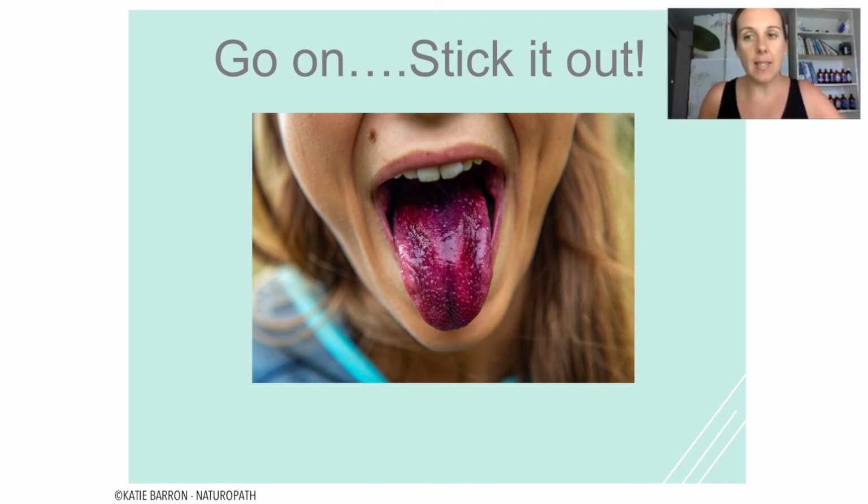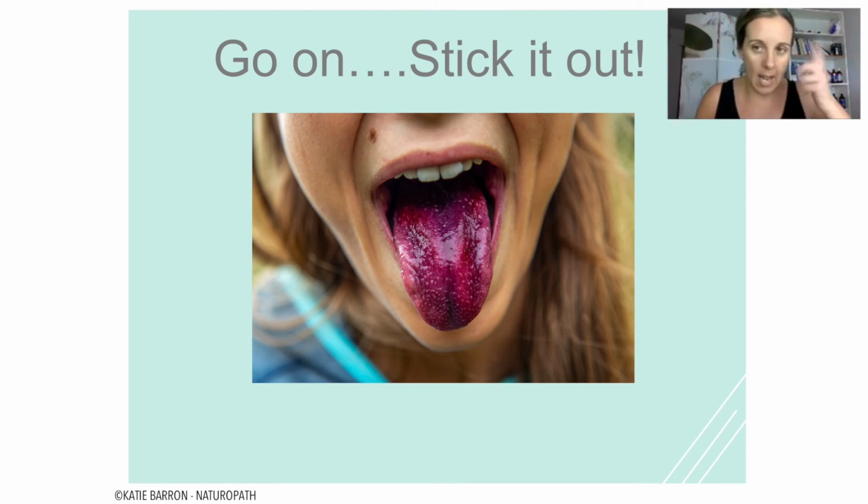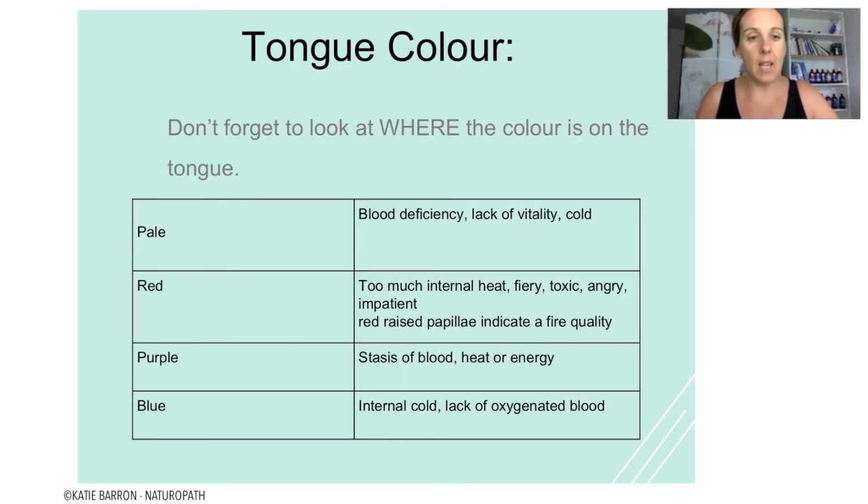So if you see someone that's had a stroke, the tongue sort of flops out of their mouth because there's been damage to that 12th cranial nerve, and it's sort of moving from one side to the other. So the tongue, yes, we're sticking it out. We are ruling out a red flag, that cranial nerve 12, and then we are going to start looking at the colour.